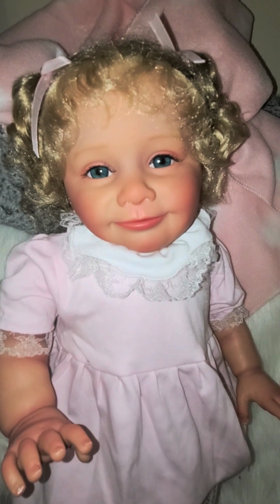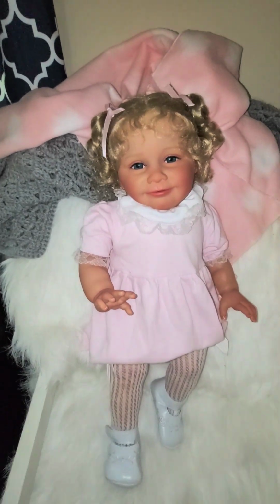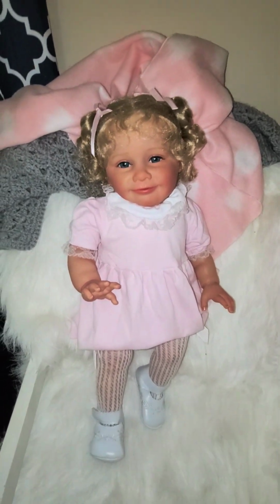I think she's absolutely adorable. I'm going to take a few pictures of her. I am going to get ready for the next and last box opening for today.